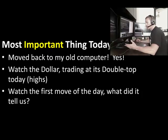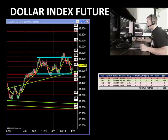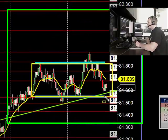We'll watch the dollar this morning. We noticed this morning on the dollar we were trading at double tops, so we'll take a look at that in a second. And then we also wanted to watch the first couple moves of the day. Okay, so let's take a look at that. How did the dollar end up this morning? Well, here's a snapshot of the dollar for you guys here. And here on the dollar, we have a sideways range, right? See this little sideways range here?